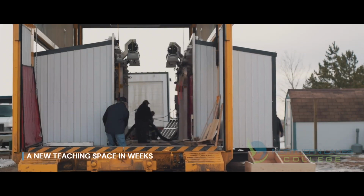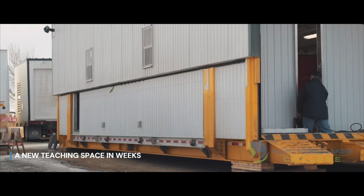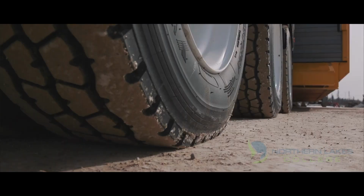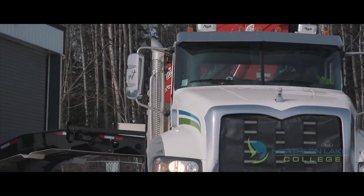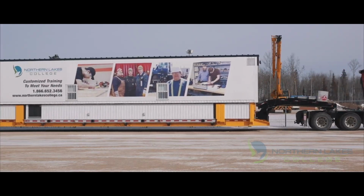The Mobile Training Lab is 50 feet long and opens up to 1,500 square feet of training space. The lab has 8 portable workstations for hands-on training with the latest equipment and tools. The lab can be connected to a power supply, or diesel generators can be used to supply electrical power and heat. There is no infrastructure to worry about because the Mobile Training Lab is self-contained.